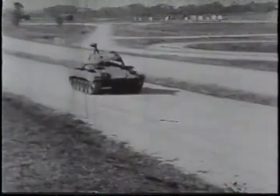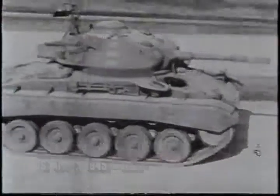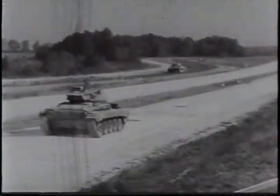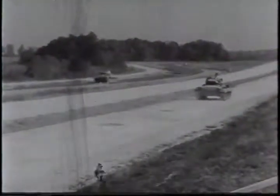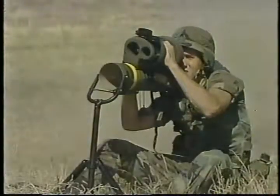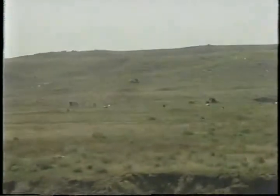After the war, the U.S. Army continued to use light tanks for this role: the M24 Chaffee during the Korean conflict, and later the M41 and Sheridan. With the advent of powerful anti-tank guided missiles in the 1960s, the Army began to use missile-armed vehicles in the armored cavalry role.